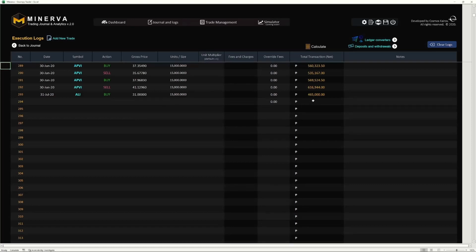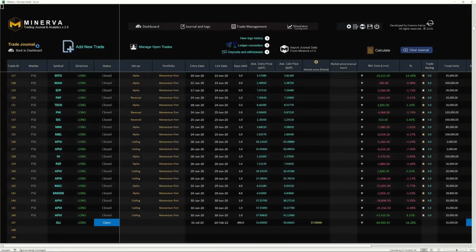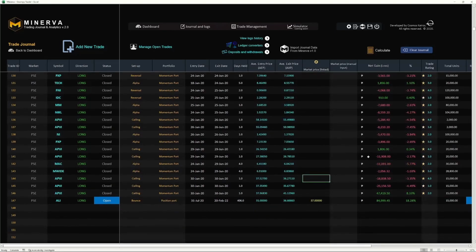Okay? Now, it does the whole transaction and everything. It calculates everything for you. Wala na po kayong iisipin. Okay? So, as you can see here, dahil pinili ko siya, it's still an open trade. Now, here we can put kung anong klaseng setup siya. Kunwari, it's a bounce setup. And we're trading it on our position portfolio. Kunwari. Now, makikita nyo dito, lahat pre-calculated na para sa inyo, including yung current market price.